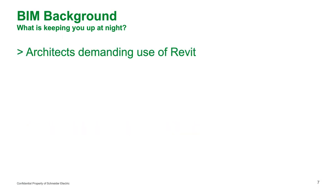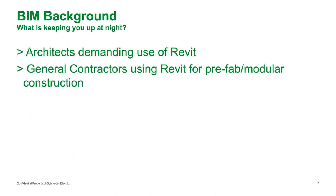Ask those questions that are keeping you up at night. For example, who's driving Revit and the use of building information models? The architect. And more architects are demanding the use of Revit. Others in the stream, like the general contractor, are finding benefits in using Revit for prefab and modular construction. The engineer needs to understand that this activity is going on, such that maybe the design changes facilitate modular construction more so today than they have in the past.